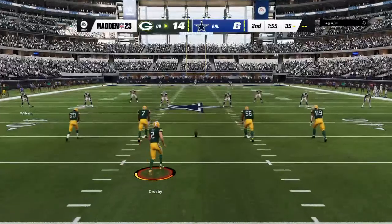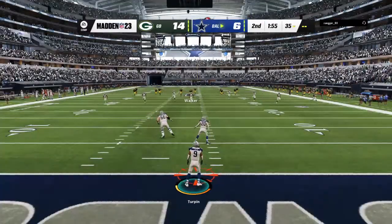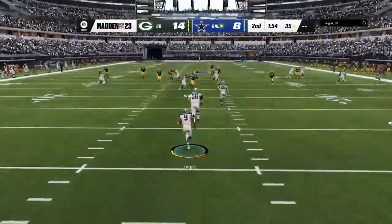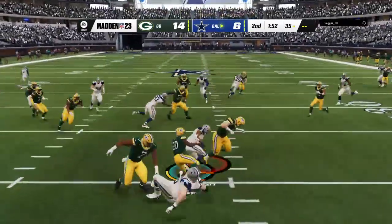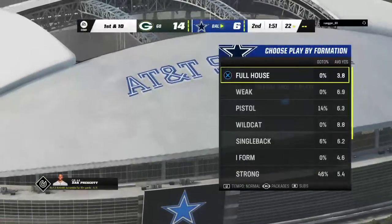Now after the touchdown, here's Crosby to kick it away. This fielded right at the goal line, and he'll get it up past the 20 to about the 22.